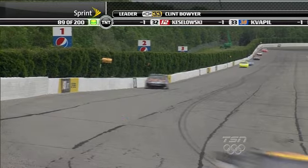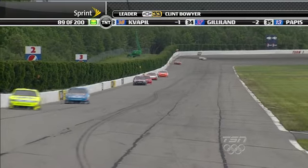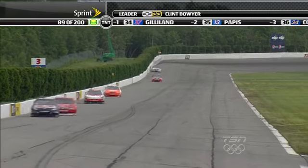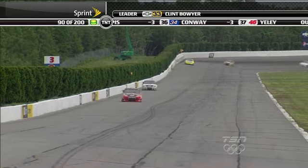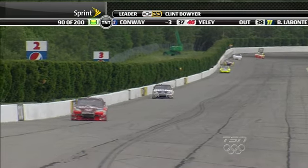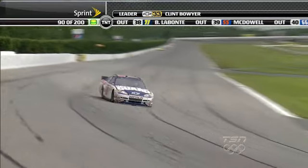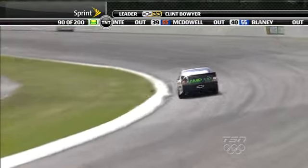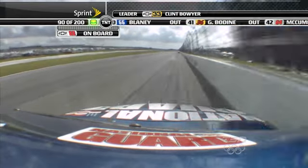Jeff Gordon is running down the 9 car right now. When you look at it like that, he's passing top 4 and top 5 cars that have a shot at winning this race. You feel like you're out to lunch if you're Johnson or Gordon running 6th or 7th and you're 17 seconds back. And we've run now 69 consecutive laps under green. All you need is a caution and everything works out.